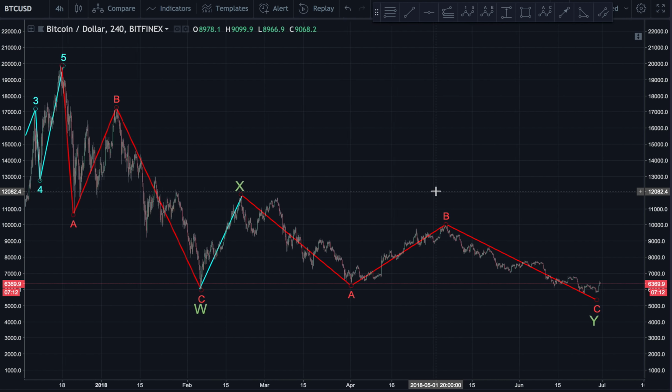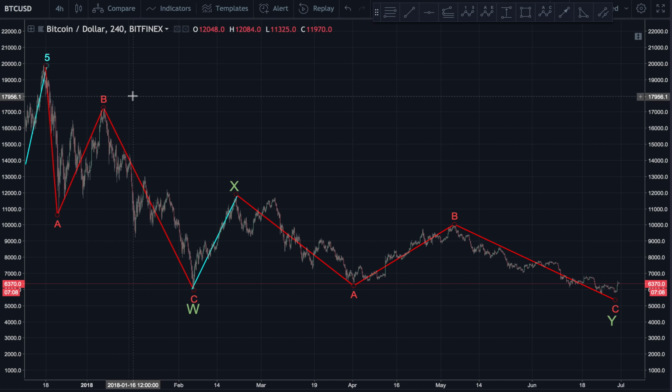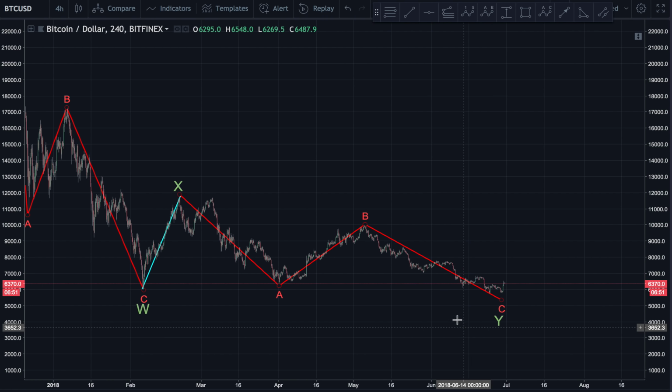Coming over to my larger count, as you guys know, I still believe we're in a WXY pattern. If you don't know what a WXY pattern is, I'll repeat it again. It's just a pattern that connects two ABC corrective patterns with a failed wave denoted by X. So we're looking for the bottom of wave C. Have we seen the bottom? It's very possible we've seen the bottom of wave C, and now we're trending back up.